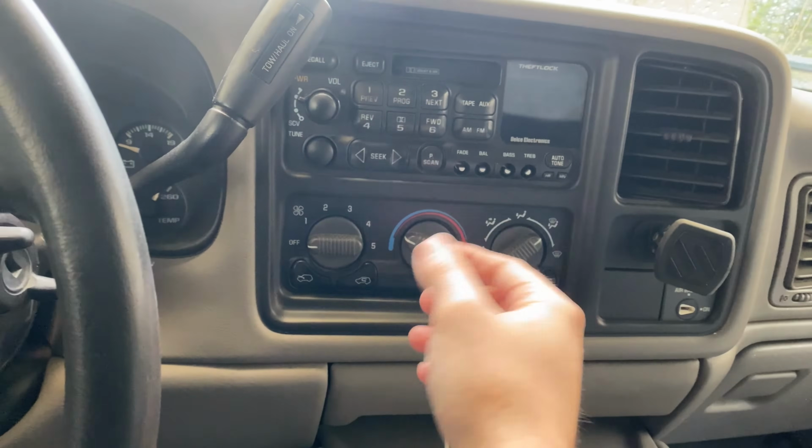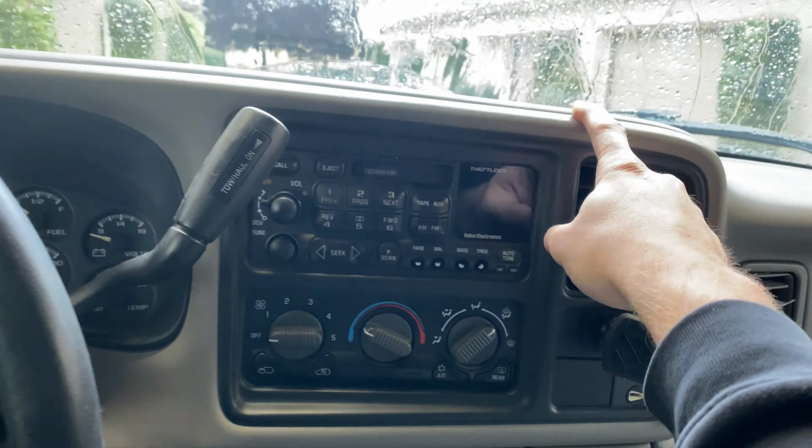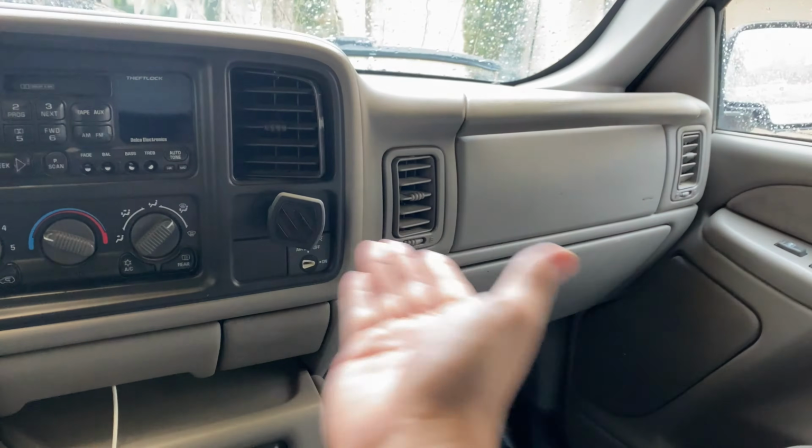So with that, I have to pop this off, which is simple. And I got a paint matched one, or like an interior matched one. But with GM, there's so many different interior combinations. It's either shale or pewter. And I don't know which one mine is.